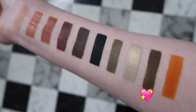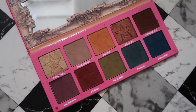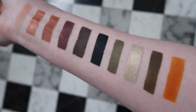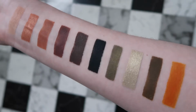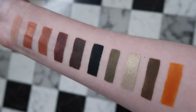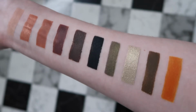For Fire OG, I used Military from the Jeffree Androgyny palette. And I think it's a pretty good dupe. I think when I swatched it, the way that I swatched it kind of brought out all the brown tones. So I've swatched all of these on top of concealer and then applied them with my finger. So I think that's really packed it on. Whereas if you apply Military on your eyes with a brush, which is what I normally do, that kind of brings out the green tones a bit more and they look very similar.